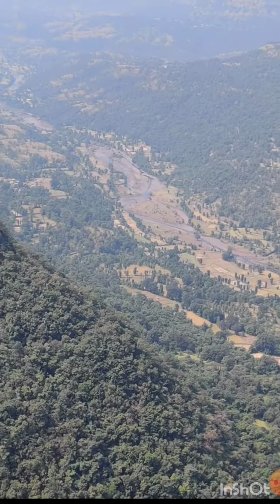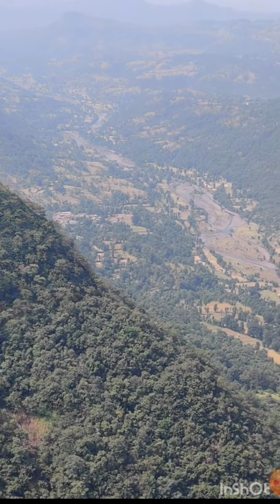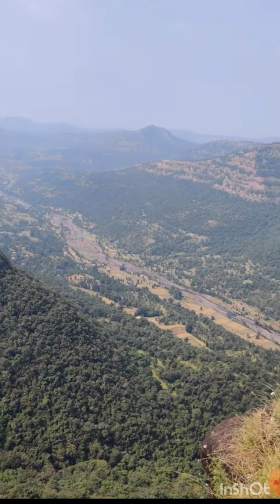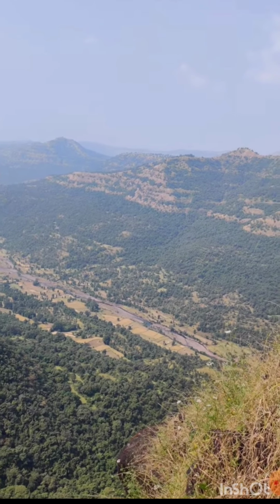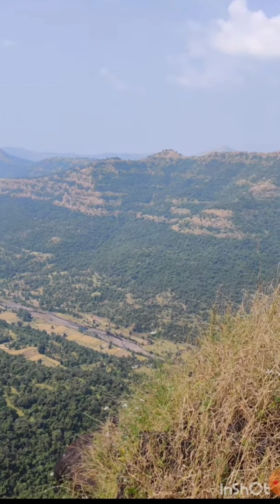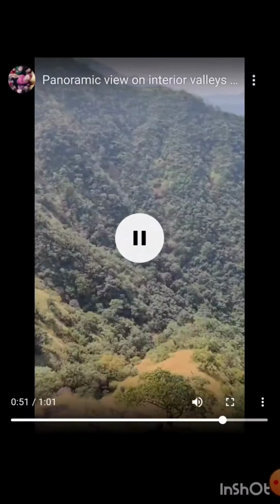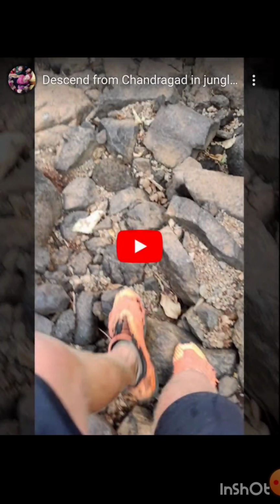Only one small farmland, villages there, hamlets and farmlands. We came up from the opposite side, Mahadev Mandir, where we reached yesterday evening from Kenjalgad fort. So looking forward. Voila, here we then descend along a pretty steep gully down into that virgin jungle across big boulders.